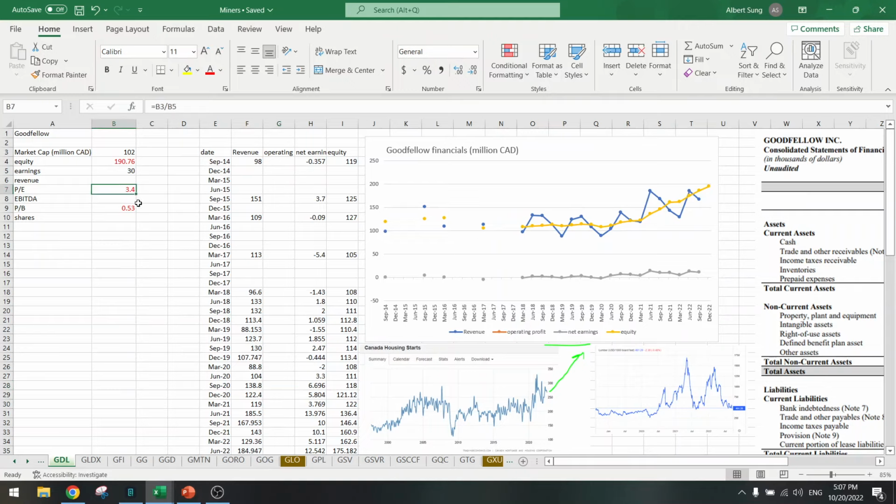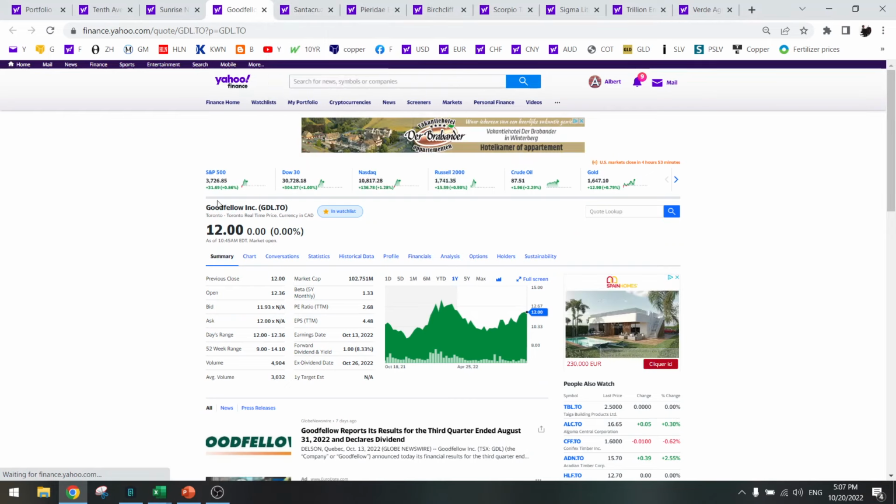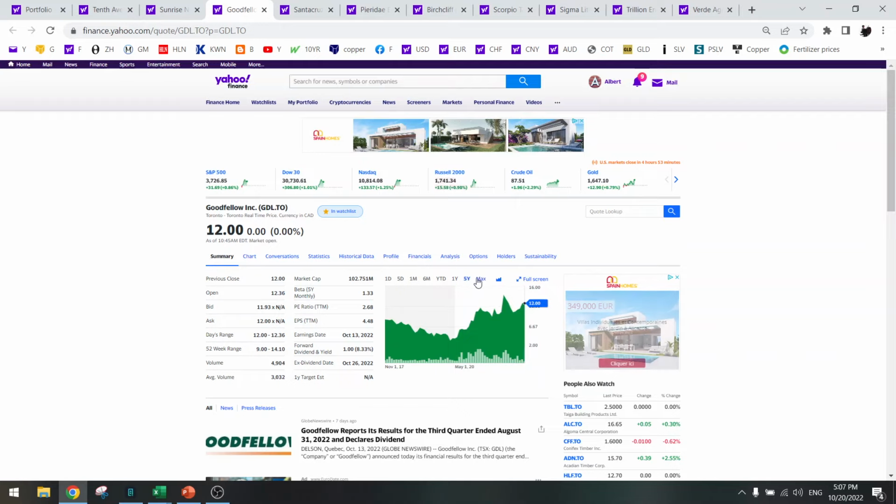This here is correlated to Goodfellow's earnings. PE is still at 3.5, very cheap. Book value, half times book value. So we are continuing to hold this. So value is here, very cheap. There is growth due to the housing market in Canada. And yeah, probably not a lot of catalysts here. This is just a long-term hold. Chart looks fine.